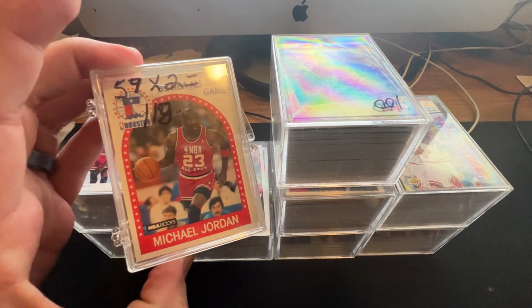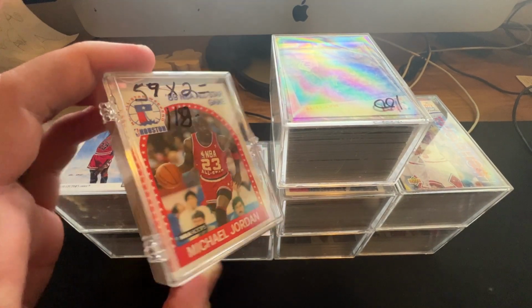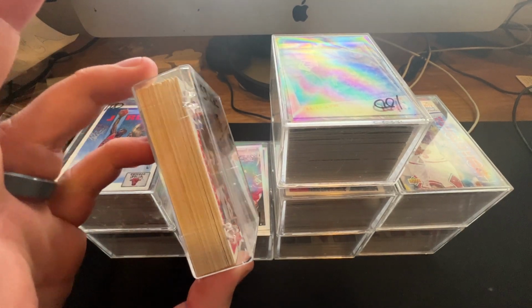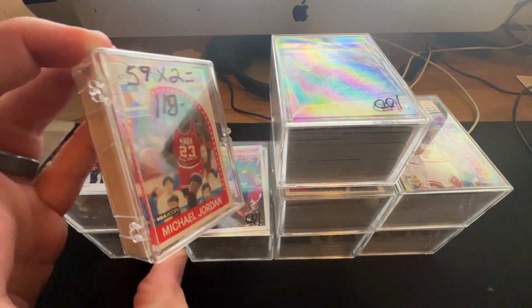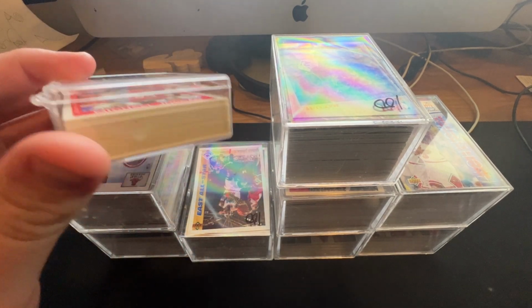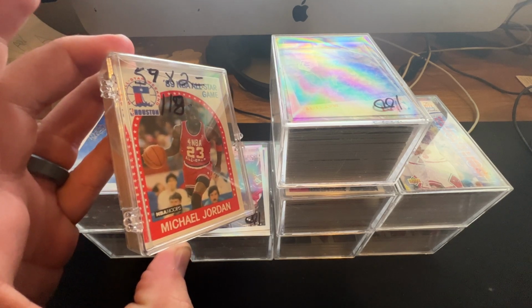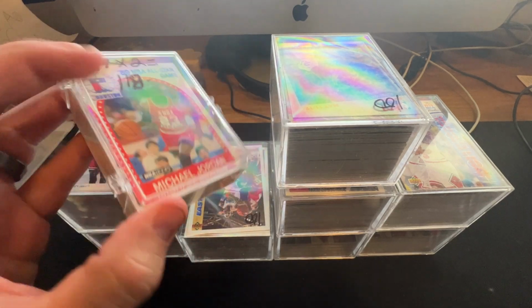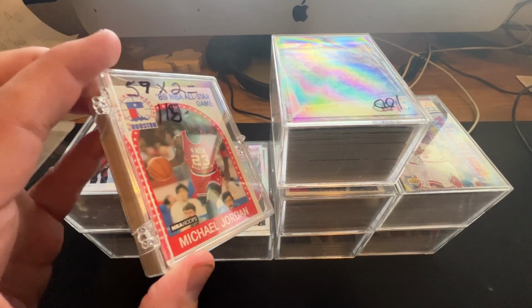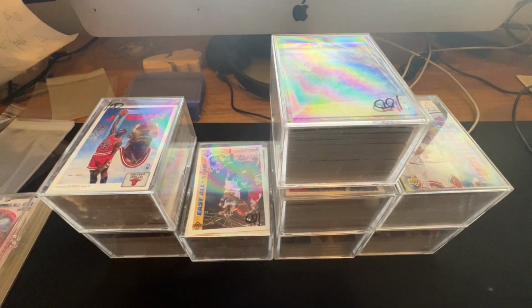This is like a lot of 59 1989 Hoops Michael Jordan. So these you could lot up 10 at a time, put them at auction, they'll sell about $5 a piece. But if you put a Buy It Now with a quantity of 59, set it at $9.99 or $11.99, you'll end up selling every single one of these, shipping them out one and two at a time via eBay Standard Envelope. So pretty good little purchase here. Decent amount of money made back just from that jewel case right there.